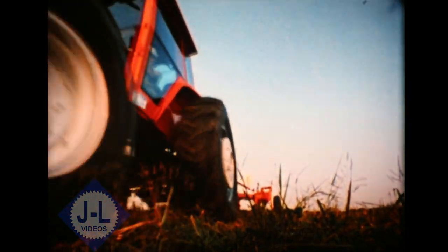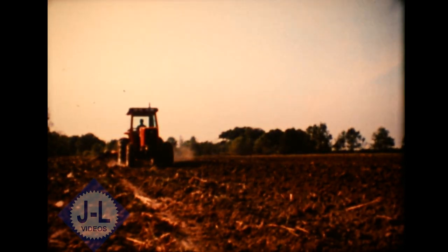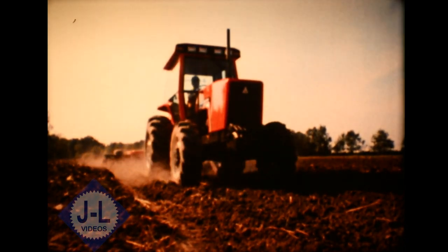That's great performance and power with no sacrifice in economy. Now, there's a way to make these great tractors even better with front wheel drive. Listen.